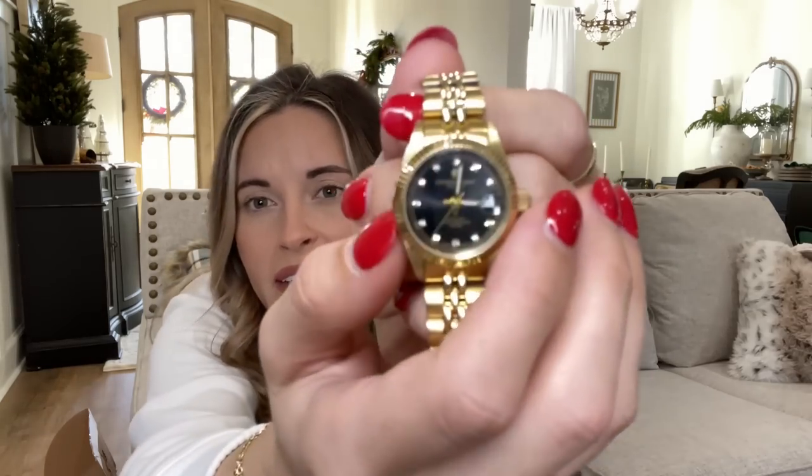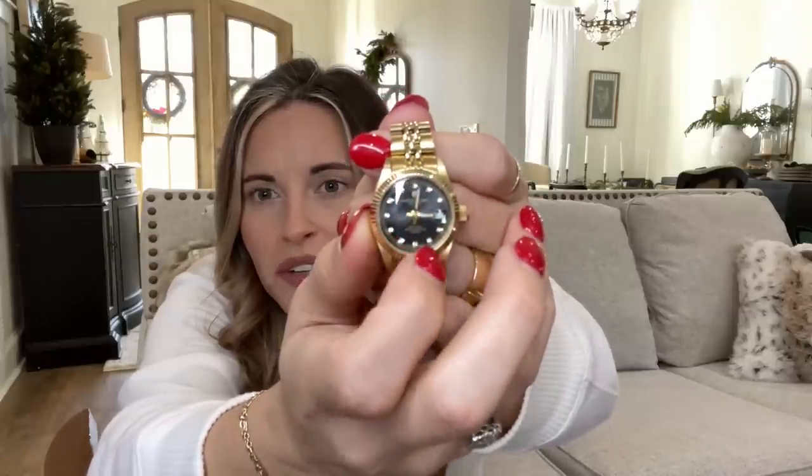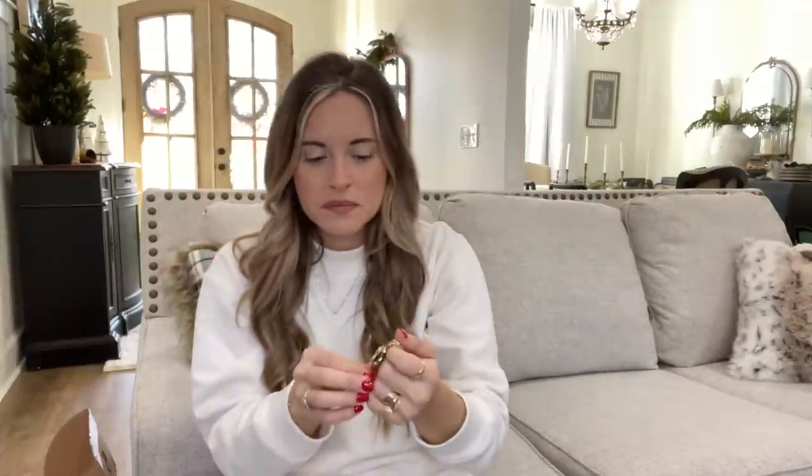But this is the watch. And he said there was one that just had the Roman numerals, but you can't really see. This one has little diamonds all the way around it. And then it has the little date right there. I loved the band on this watch as well. So this watch I'll be wearing all the time. You'll be seeing it in all my upcoming videos, along with those earrings.